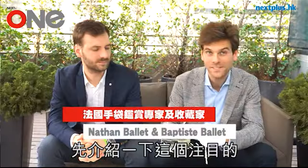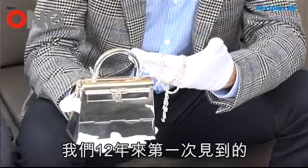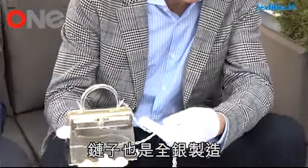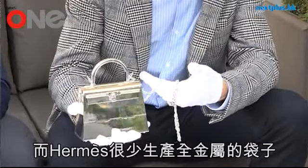This bag is the masterpiece of this auction because this is already a super limited edition that nobody can basically order at Hermes. You need to be an extremely VIP client to get that. But the interesting part of this bag is that we've been more than 12 years in this business and it's the first one we see. Not only that, it also has the silver chain, so it's a complete silver bag, and Hermes has released very few precious metal bags like gold or silver.